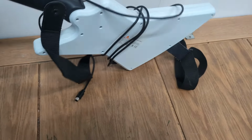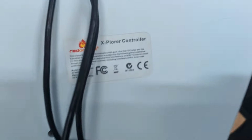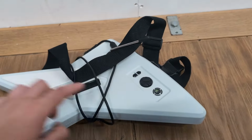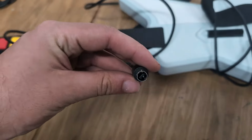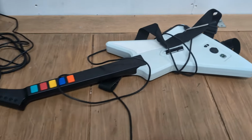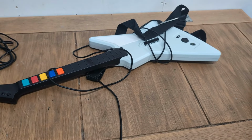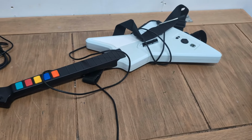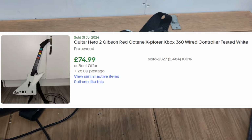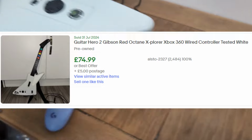But this is probably the best 360 controller you can find. It's the Explorer. Xbox 360 wired. Needs a breakaway cable, but I've got plenty of them. And I don't know how much these go for. I know guitars have shot up in price. CeX was selling it for £80, I think. But you'll see what it's going for. So not bad. I'll probably throw in a game to make it a nice complete bundle.